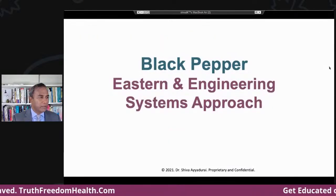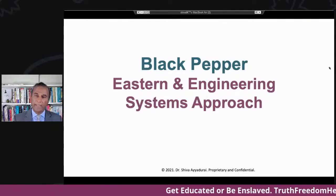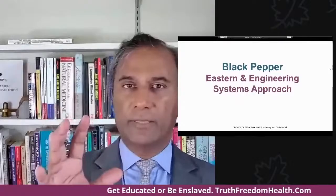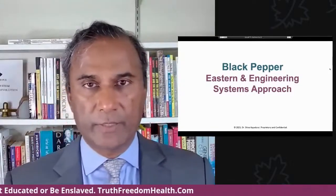So when we look at black pepper, one of the tools that all of our truth, freedom, and health warriors get is a tool called Your Body, Your System. So that's an engineering systems approach. It's a rediscovery of traditional systems of medicine.